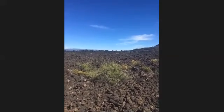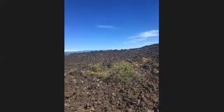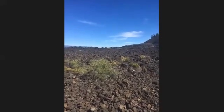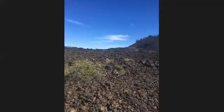So this would probably be best suited for an early morning hike, or maybe a late evening hike to watch the sunset. It's hot in the middle of the day, with all of this exposure and very little protection out on the lava field. It can be pretty warm, but also just a really cool experience.